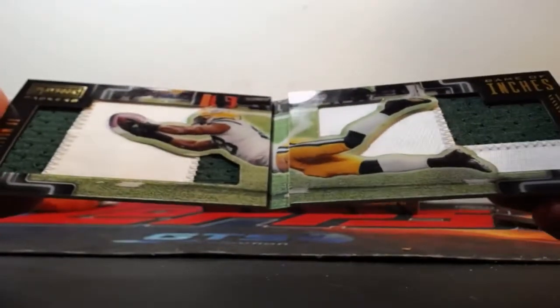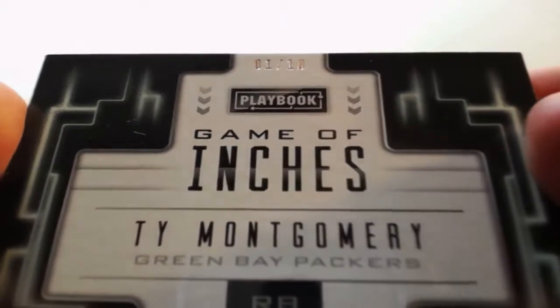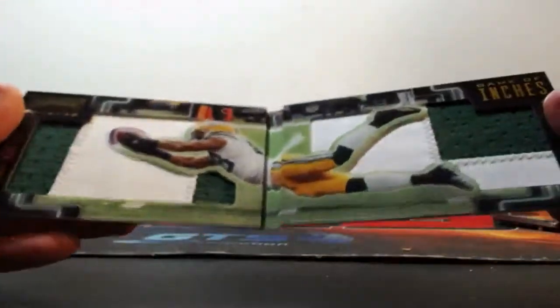Game of Inches, two-color jumbo patch on both sides. Ty Montgomery, 1 of 10, Game of Inches booklet. Ty Montgomery, who is not on the Packers any longer.